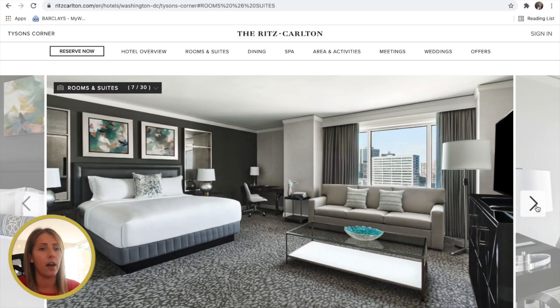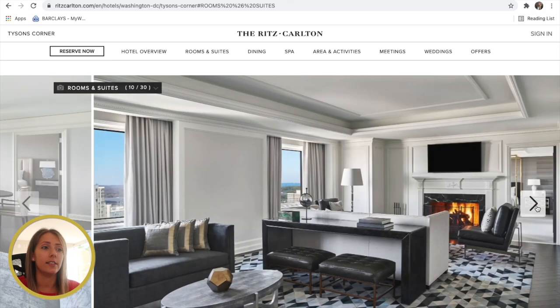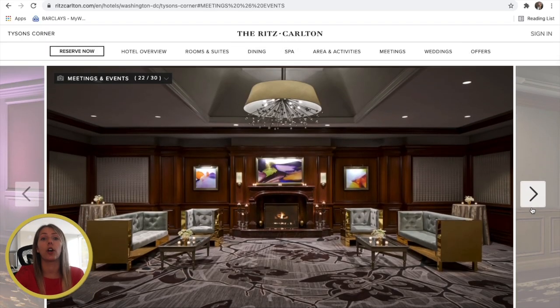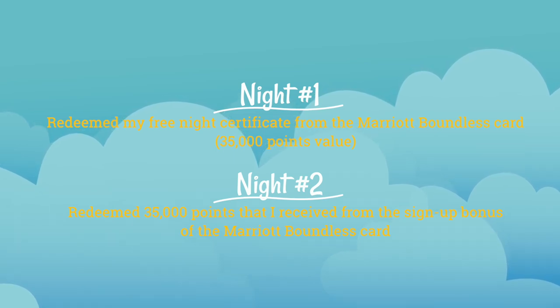Unfortunately, because of COVID times, the pool was closed. I really wanted to have tea time. The tea time was not happening. Very sad. And I got to actually stay there for 2 nights. So the first night I used the free night award, and then the second night I used my points. So that was 35,000 points.